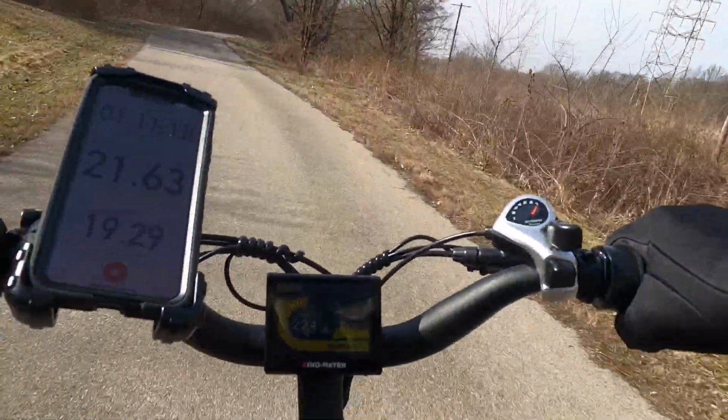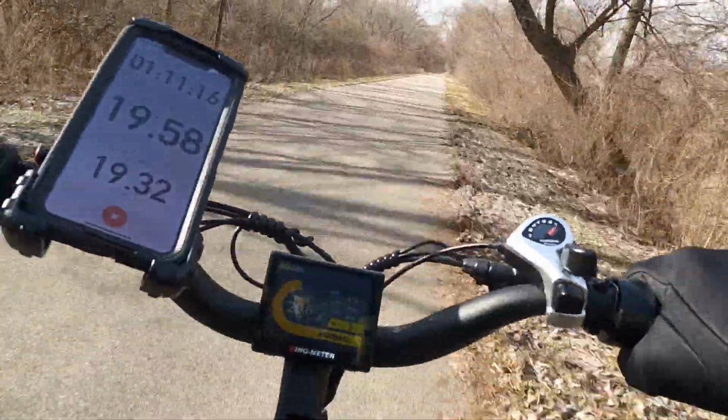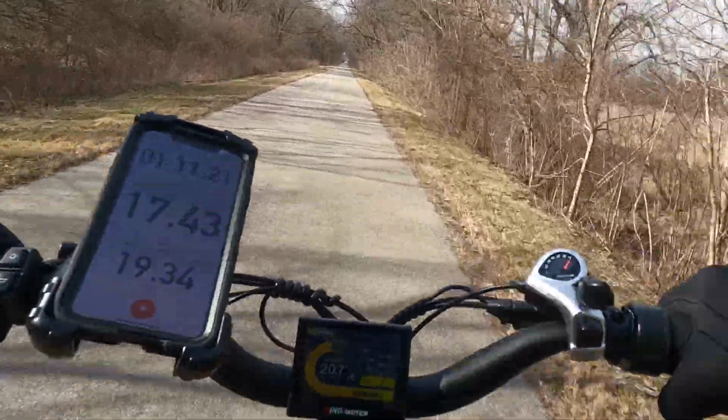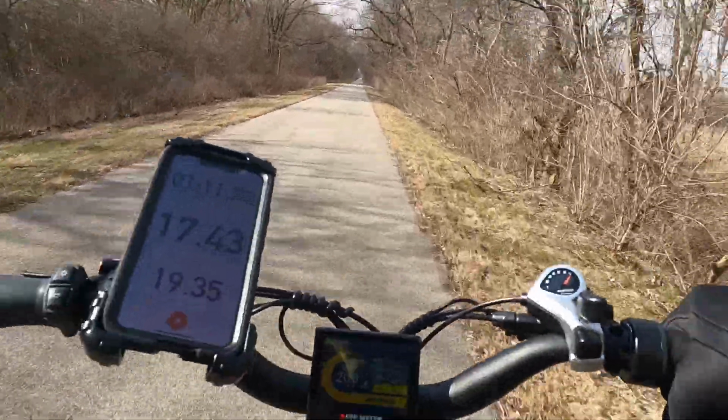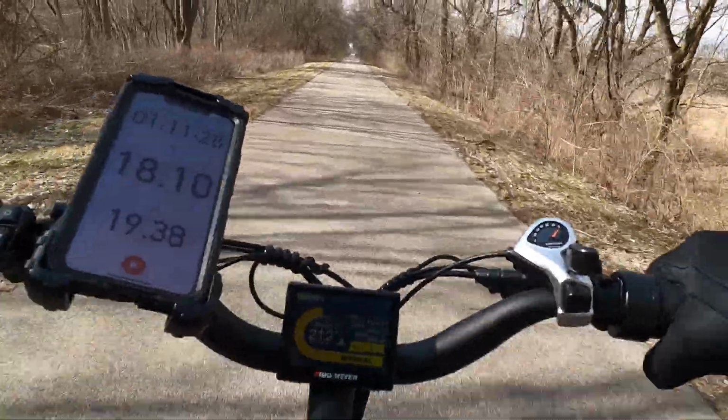Just like this little hill here, I can use the throttle and get up it a lot easier. And I almost maxed out at about 940 watts. So that's pretty good torque on a motor.